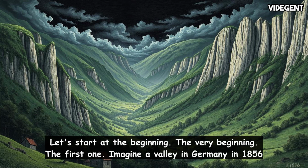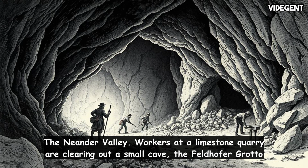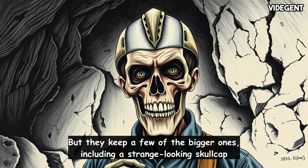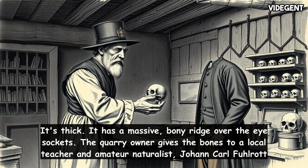Imagine a valley in Germany in 1856. The Neander Valley. Workers at a limestone quarry are clearing out a small cave, the Feldhofer Grotto. They find some bones. They assume they belong to a cave bear. They toss most of them aside. But they keep a few of the bigger ones, including a strange-looking skull cap. It's thick. It has a massive bony ridge over the eye sockets.